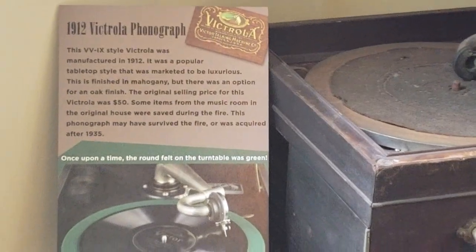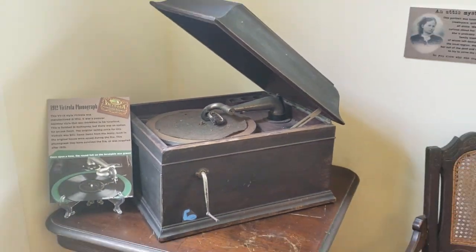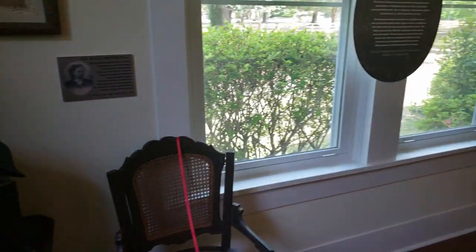We don't know. And here's a Victrola, so it's just like a record player that we would have today, but you'd have to crank it instead of having electric power. Yeah.